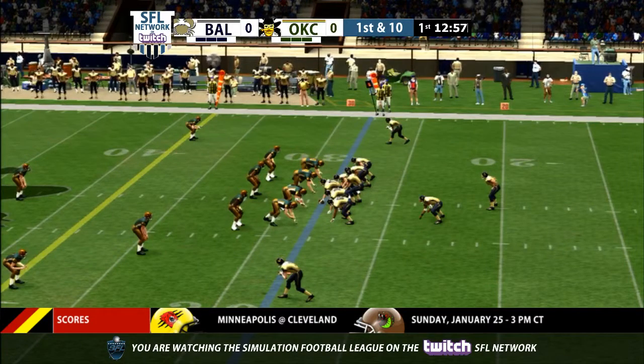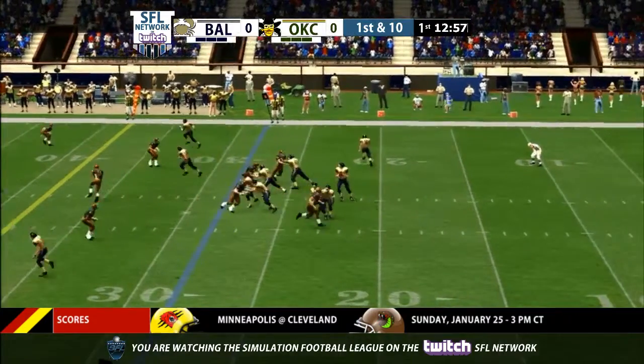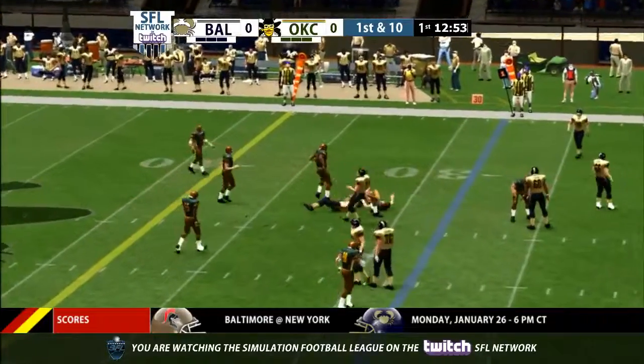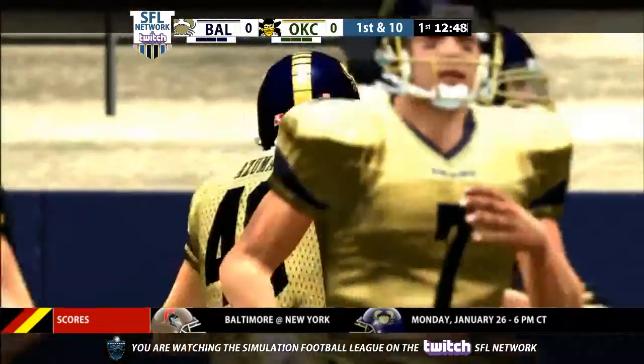2 backs and 2 receivers. Oklahoma City in a 4-3 look, and the first play of the game will be a pass, and it's Dazzo, all kinds of time, firing short to his tight end. A pickup of 6 yards brings up second down and 4.